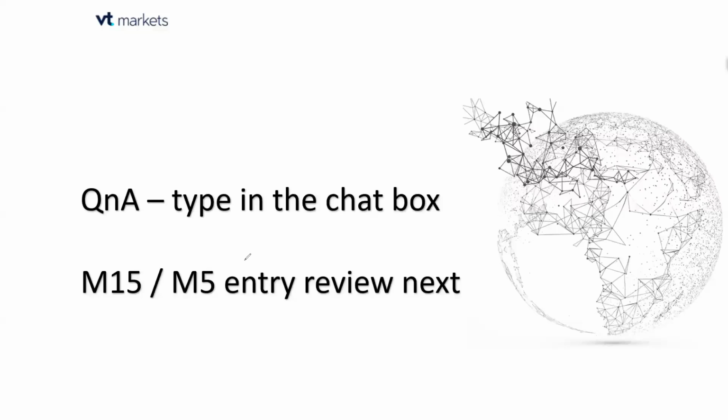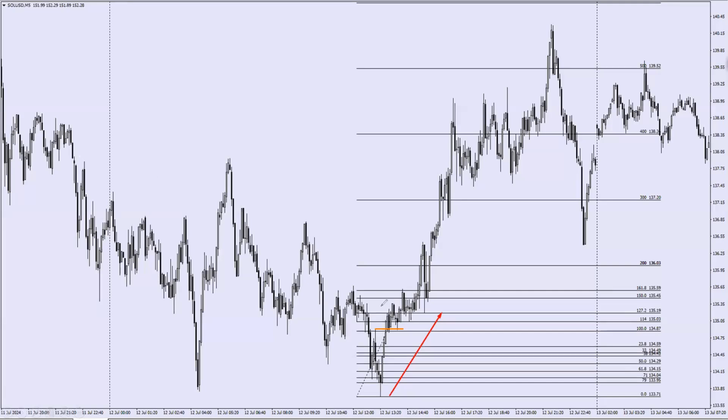Next, back over here. Okay, so there was a trade by Solana, and this is the 5-minute chart.